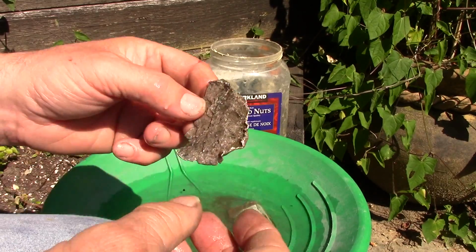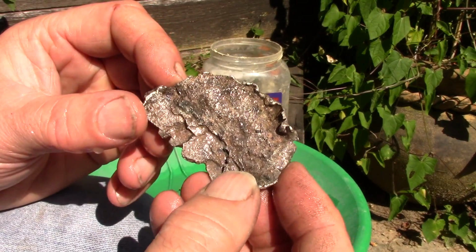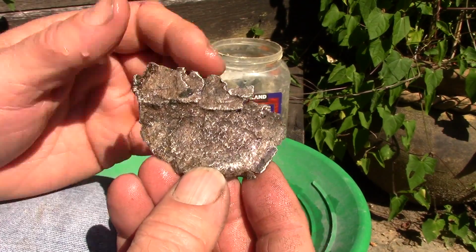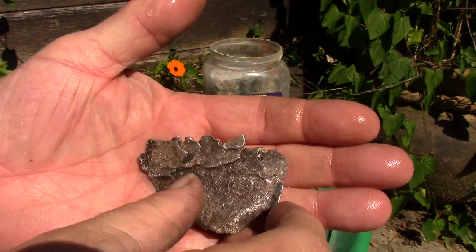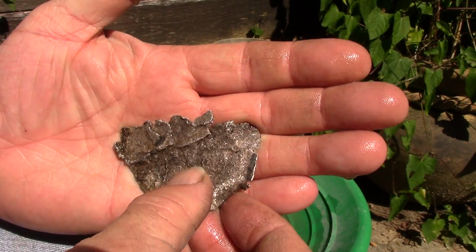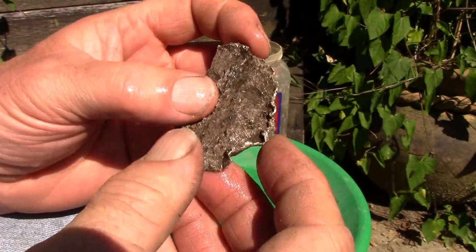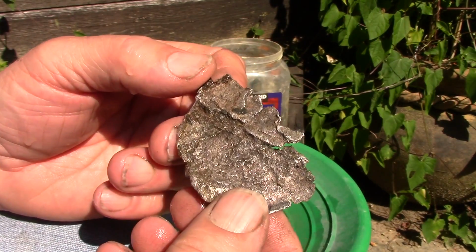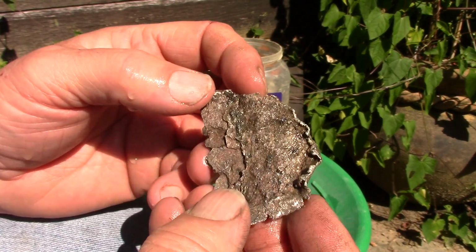And then talking about silver plate, here's one here. So again, this would have been wedged between two rocks. It was on the face, and somehow or another it peeled off. And rather than take it away, they lost it.